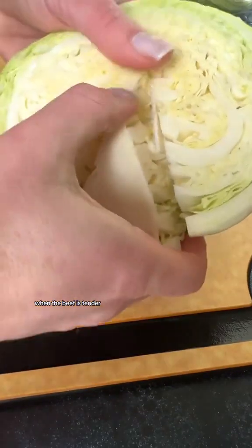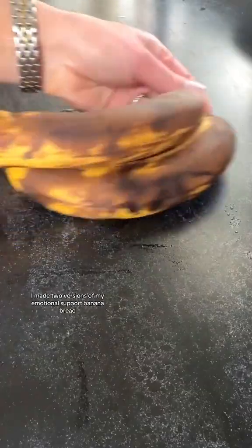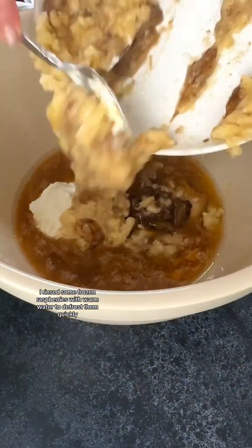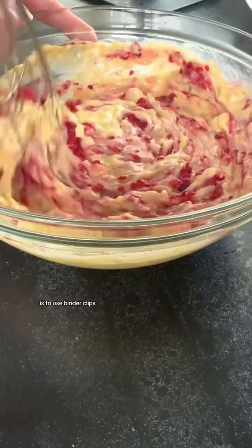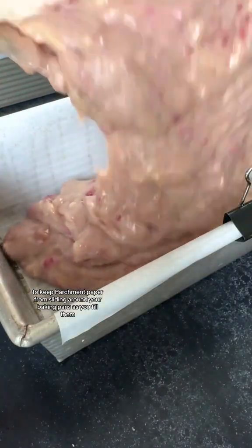When the beef is tender, I add some cabbage and spinach into the stew, which don't take long to cook. I made 2 versions of my emotional support banana bread, which has become a fan favorite with all of you. I rinsed some frozen raspberries with warm water to defrost them quickly and added them to one of the loaves and left the other one plain. A trick I learned at Martha Stewart is to use binder clips to keep parchment paper from sliding around your baking pans as you fill them.